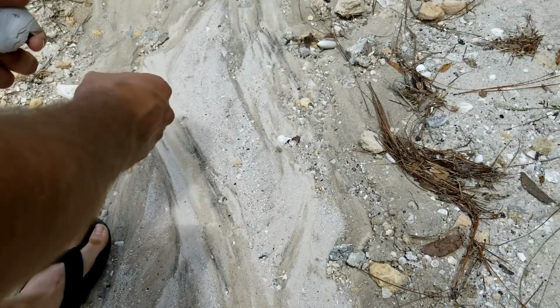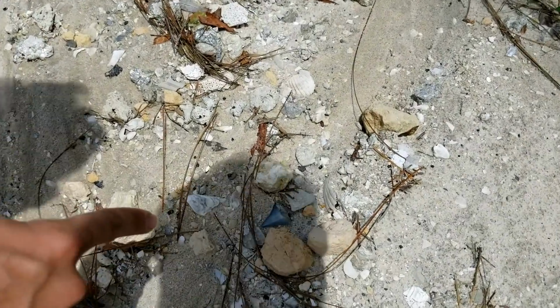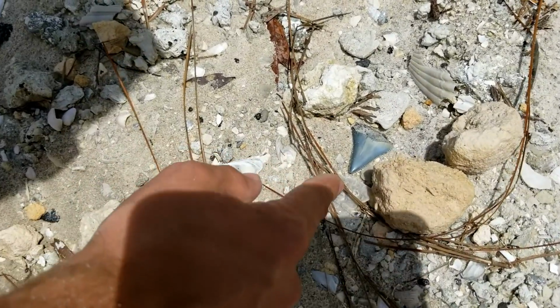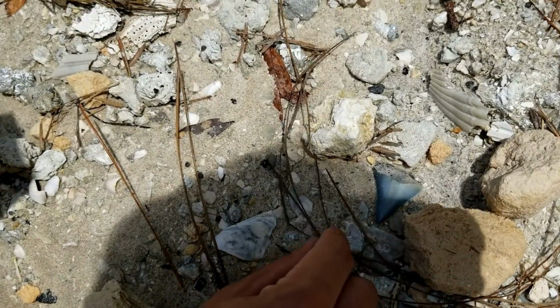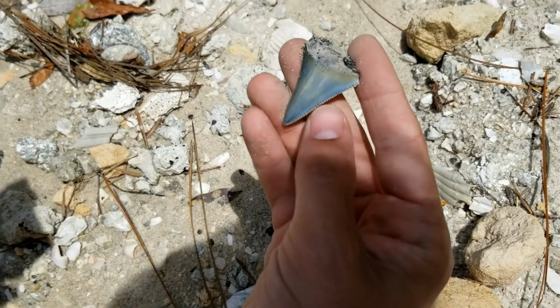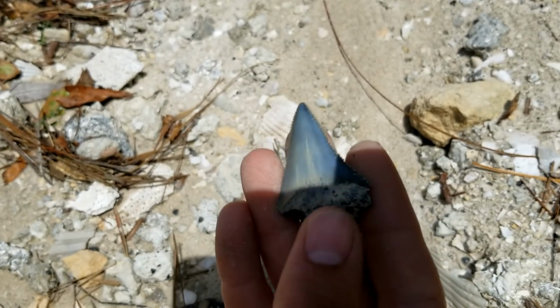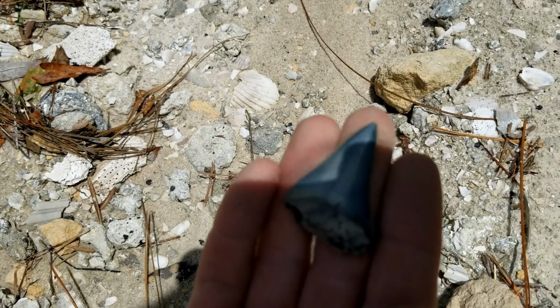Oh, nice. Man. What the heck is that, dude? Oh, dude. That's a great white right there, man. That is a freaking great white. The color on that great white is absolutely beautiful. I can't believe it. Dude. Walking dirt roads. Look at that.